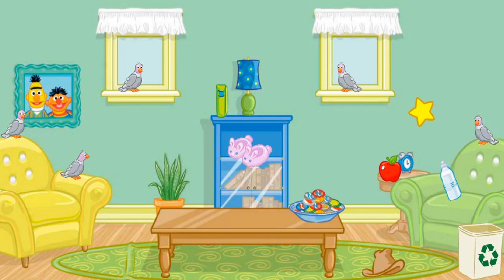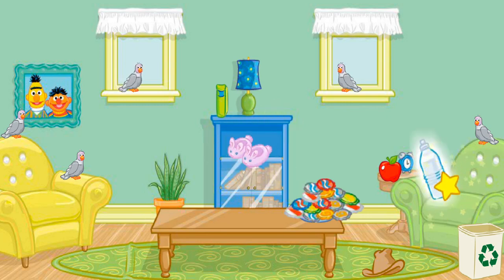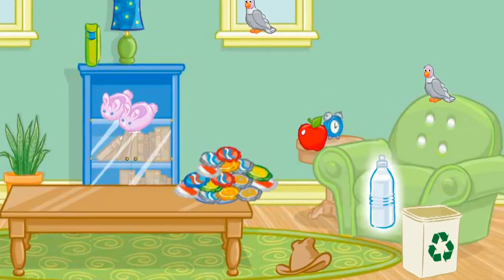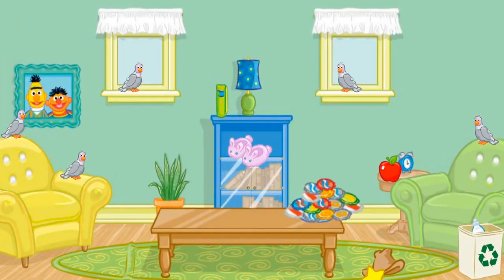Now let's find something else to put away. Let's see. Click on the bottle. Thanks! Now put that in the recycling bin. Thank you! The room looks better already!